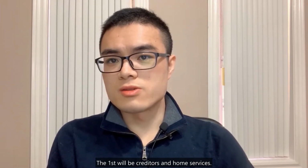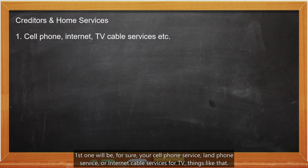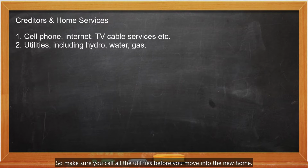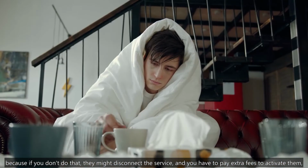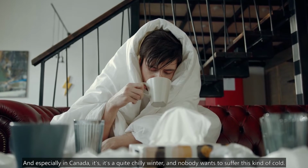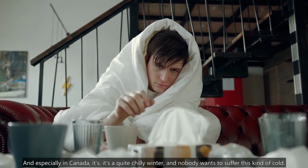The first will be creditors and home services. First one will be for sure your cell phone service, land phone service, or internet cable services for TV, things like that. The second thing is the utilities, including your hydro, your gas, and water. So make sure you call all the utilities before you move into the new home, because if you don't do that, they might disconnect the service and you have to pay extra fees to activate them, and you might have to suffer a few days not having any gas in your home. And especially in Canada, it's quite a chilly winter, and nobody wants to suffer this kind of cold.